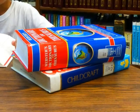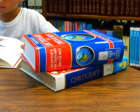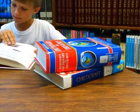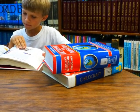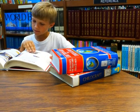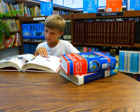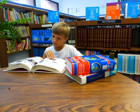Next, in our reference collection, we come across our dictionaries. Dictionaries come in all shapes and sizes. There are student dictionaries, pocket dictionaries, and subject-specific dictionaries. No matter which type you pick up, they all have a few things in common. First, words are arranged in alphabetical order. Also, the word you are looking up will usually be printed in bold with the definition to follow. In some dictionaries, pronunciation guides are used to help you figure out how to correctly say the word. We have several types of dictionaries in our Media Center.